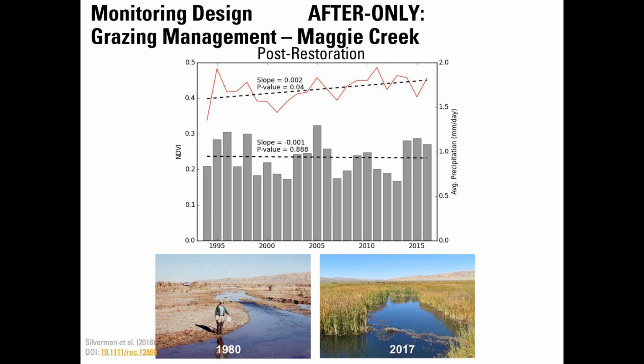This is an example Jeremy showed in Module 2 where change in vegetation production increased after changes in grazing management and the expansion of beavers in Maggie Creek. They used a covariate, precipitation, to show that this was not a major driver responsible for the change, and it was more due to these grazing practices.